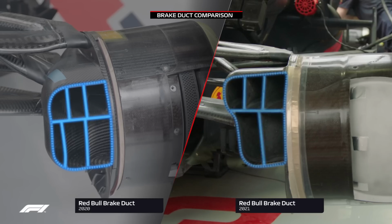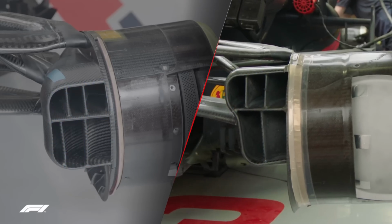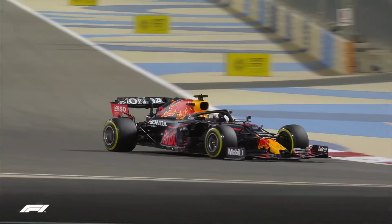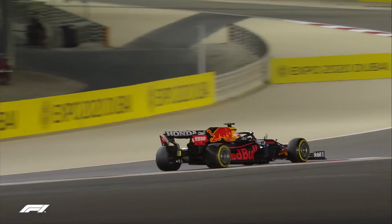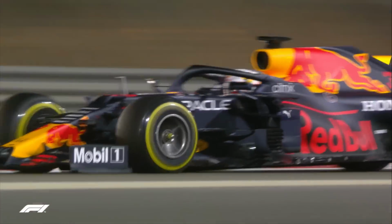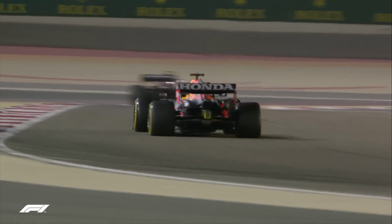It's a subtly different shape. That's not because the brake materials changed, or the demands on the braking have changed in any way. In fact, it's exactly the same discs, pads and caliper. This is all to do with the aerodynamics around the front wheel. Red Bull clearly trying to optimise that with their ducting, and that's something the teams are free to develop all year long.